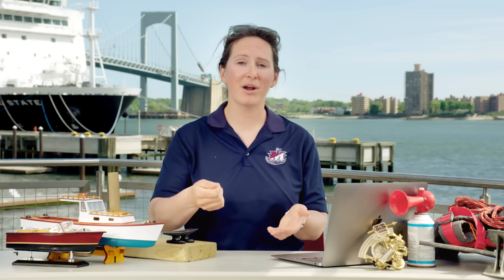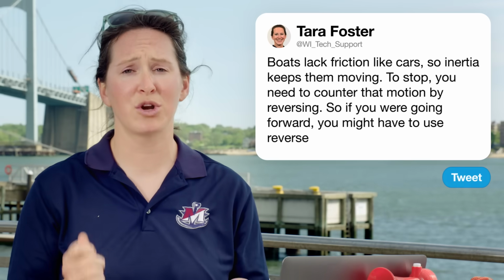What we have instead is a lot of inertia, which is, if you remember, going back to high school physics here, right? A thing in motion wants to stay in motion. So your boat will actually try to continue moving in whatever direction you were moving in. In order to essentially stop it, you have to go in the opposite direction. So if you're going forward, you might have to use reverse to bring your boat to a stop.